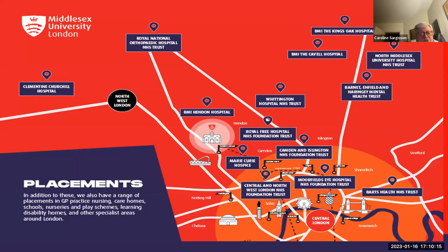It's quite a difficult slide to read. But the main trusts that we link with are the Royal Free, which is at Belsize Park, the Whittington at Archway, Barnet Enfield and Haringey and Camden and Islington, which are mental health trusts. We have the North Mid and Barnet and Chase Farm Hospitals. We also have Marie Curie Hospice and Stanmore Orthopaedic Hospital, as well as Moorfields Eye Hospital. We try and allocate you based on your postcode and your transport, because we don't want you travelling a long way.